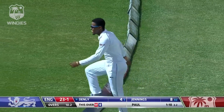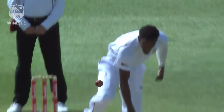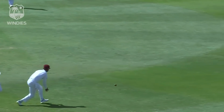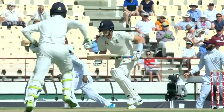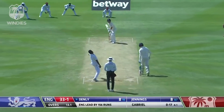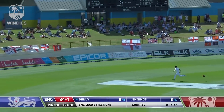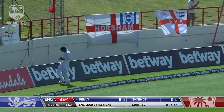A little bit of away movement for Keemo Paul. Joe Denly gets a fair amount of bat on this one. No risk in that shot. Finds the gap and opens his account. Yeah, lovely shot. It was there to be driven. I don't think he'll go for 4. Oh, he's just held up there. Someone's pulled up.